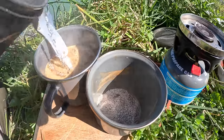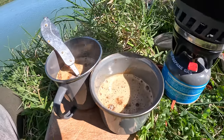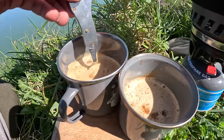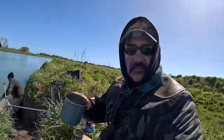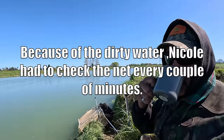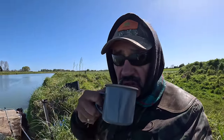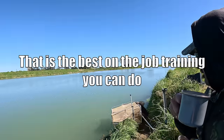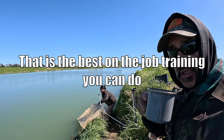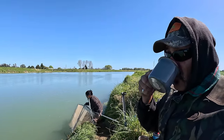Doesn't get any better than that. Cappuccino down by the river. I have a coffee while Nicole does all the work. Oh man, that is nice. Really nice. Doing a good job down there. Keep it up. Man, that's so nice.